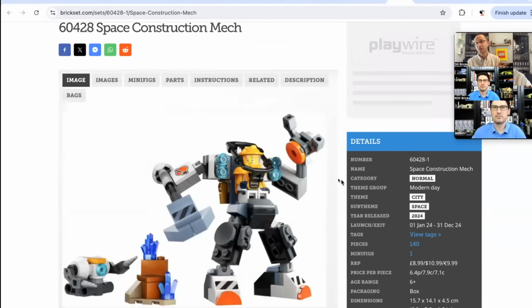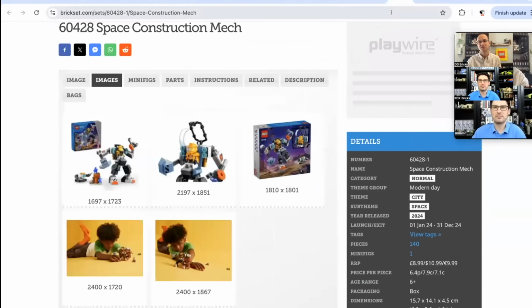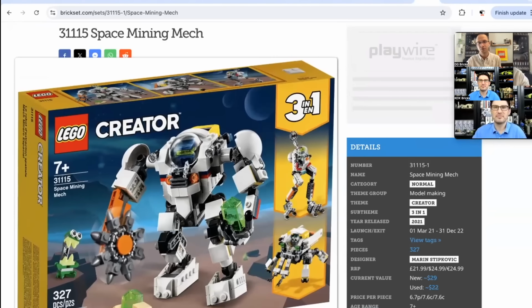This set launched at the beginning of this year and it's going to retire at the end of this year. 12-month shelf life, that's a good sign. Why do I think this set is a good set? I'll tell you why. It's a space construction mech, and looking here, we had a space mining mech from a different theme. This was from the Creator 3-in-1 theme. Pretty cool set, you can see the resemblance.